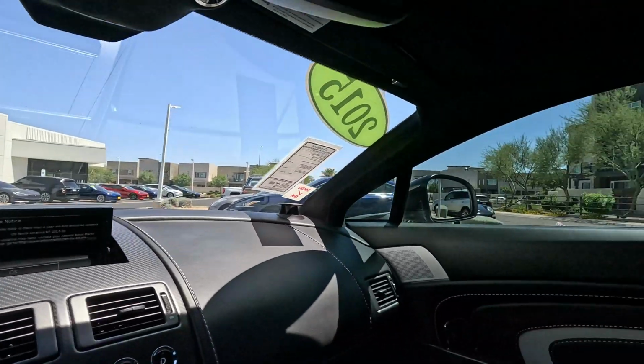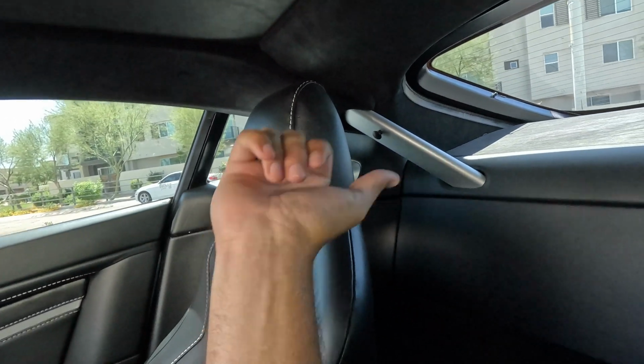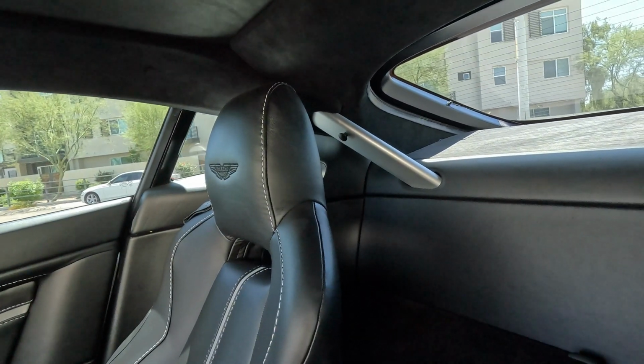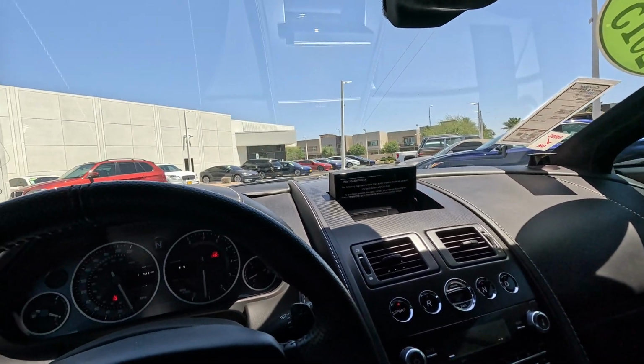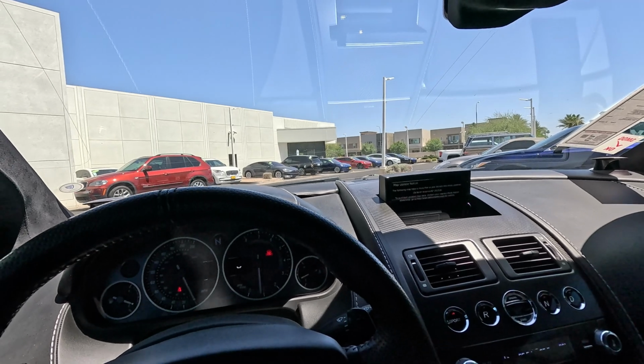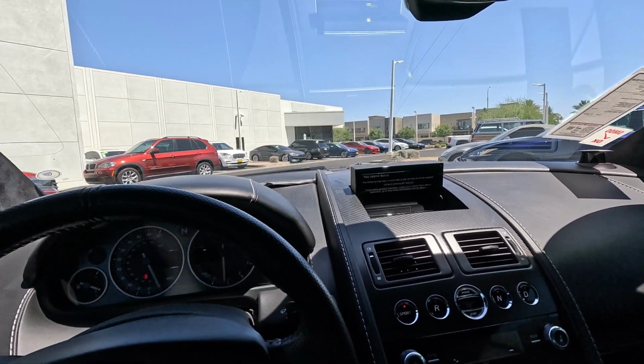And if we take a look in the back, Aston being grand touring in nature, you can even see there's definitely some room for some luggage, backpacks, whatever the case, plus that trunk. And it makes for a very practical car inside this Aston Martin while getting all of the benefits of this glorious V12 powered Vantage, which is such an incredible car.